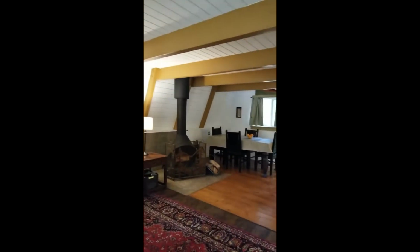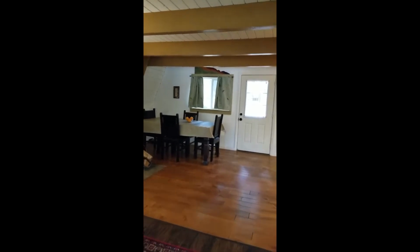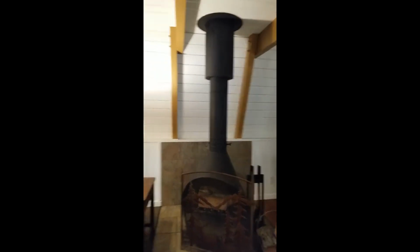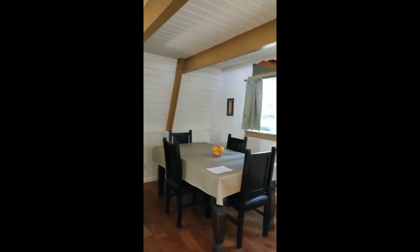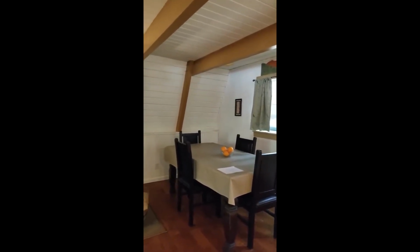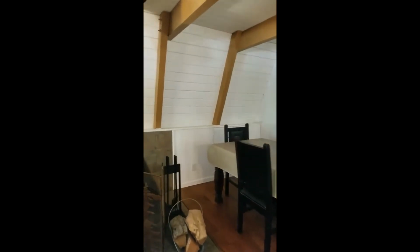The flooring throughout the house is a mixture of hardwood, laminate, carpet, and tile, depending upon the decor of the room. We have this fantastic Swedish-style fireplace in between the living area and the dining area. The dining area right now has a table that could seat six chairs, and there's still ample room, so plenty of space to spread out in.